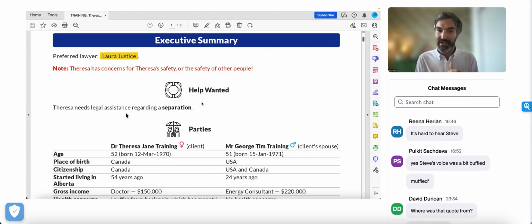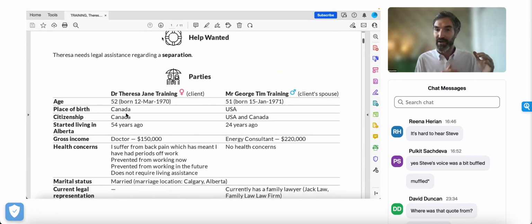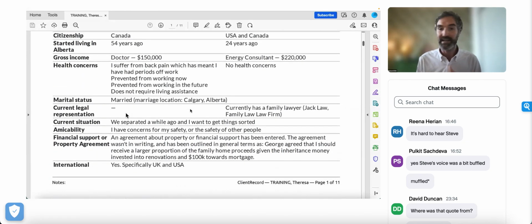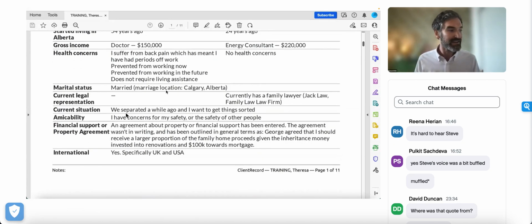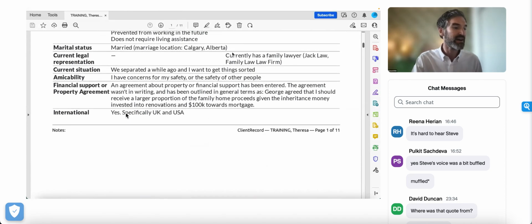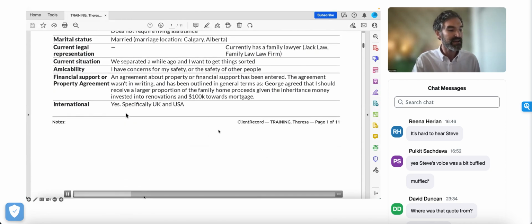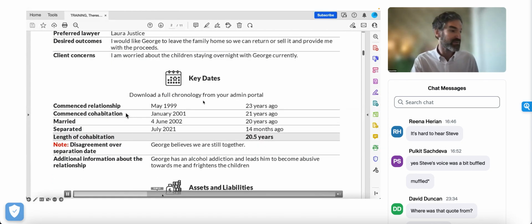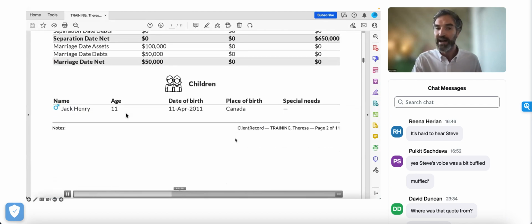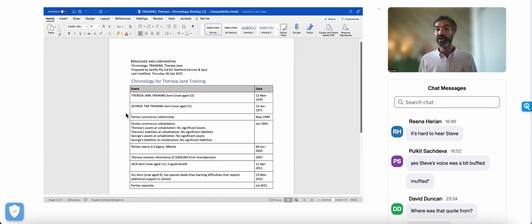And with this document here, you see the client brief, which on the first page gives you a sort of executive summary of the parties and particular aspects of their case: income, occupation, any court proceedings, how they're getting on in a relationship, referral source, things like that. We'll go on to provide the key dates of their relationship, tabulating the timeframes for you, summary of assets and liabilities, information about children. You also get a chronology in Word, a nice reference tool with all the individuals and dates set out in a nice order for you.